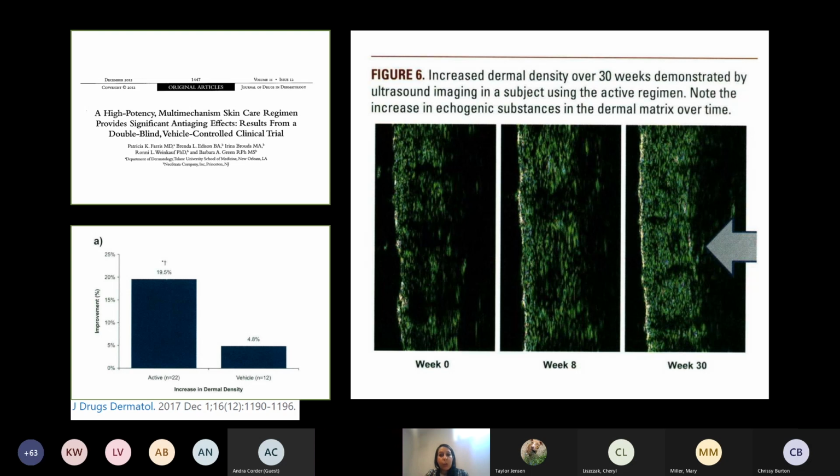When you see more green, there's an increased echogenicity, meaning that the product itself is changing the structure and function of the skin. And what they've done here is statistically show that the active statistically improved versus the placebo, or the vehicle. Very nice data, really showing that you have to compare your active versus your placebo.